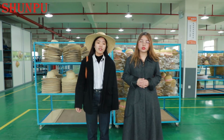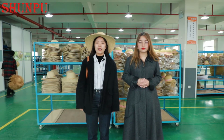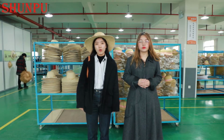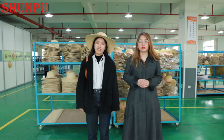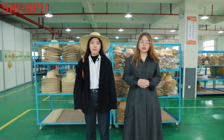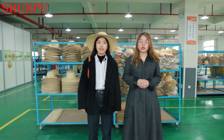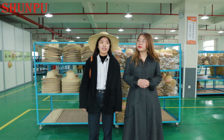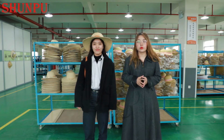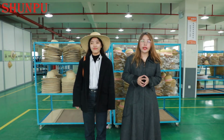And here is our straw hat workshop, and it's located in Wenlin, Zhejiang. And by the way, our marketing company is located in Ningbo. Our major products, as you can see, are mostly straw hats and bags, like paper hats and bags, and natural straw hats and bags. Yeah, and we have cooperated with Walmart, H&M, Zara, C&A for more than 10 years.